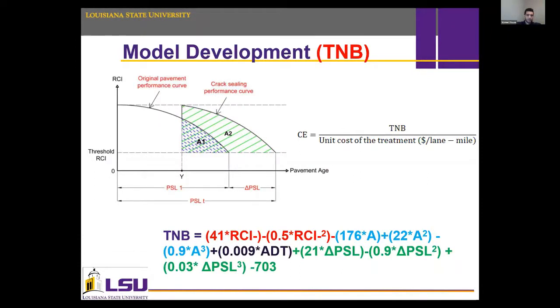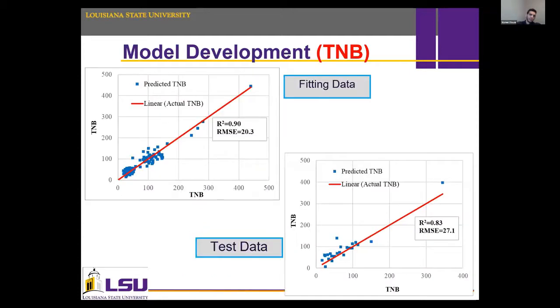This is the equation that we used to predict the treatment net benefit. And this is the predicted against the actual treatment net benefit using the fitting data and the testing data. We used about 80% of the points for fitting and 20% for testing. Based on the R-square, we can say that this model is generally acceptable.